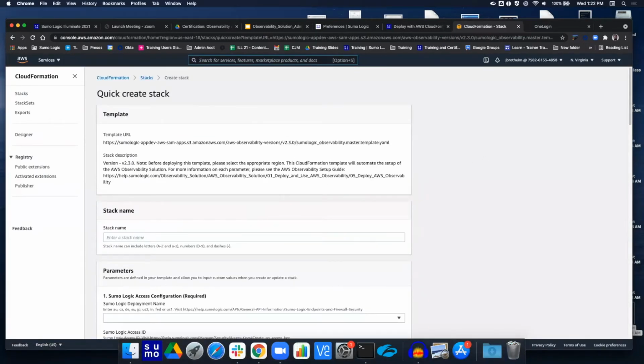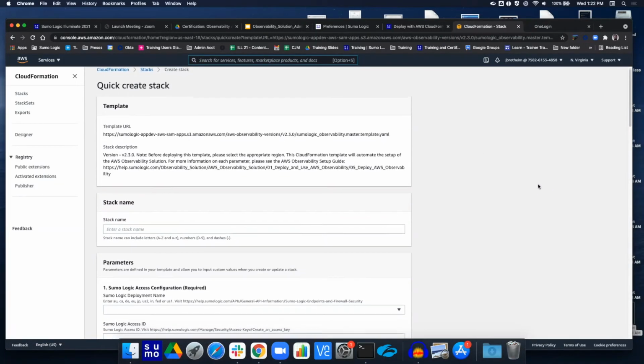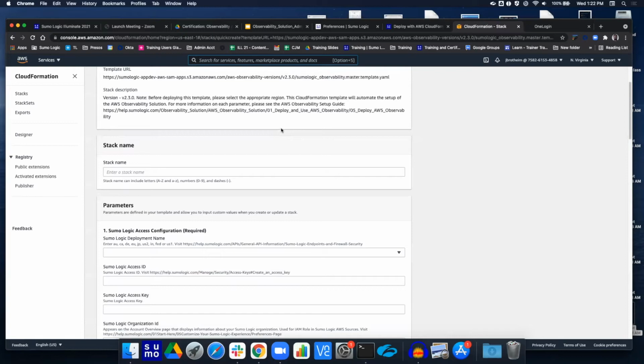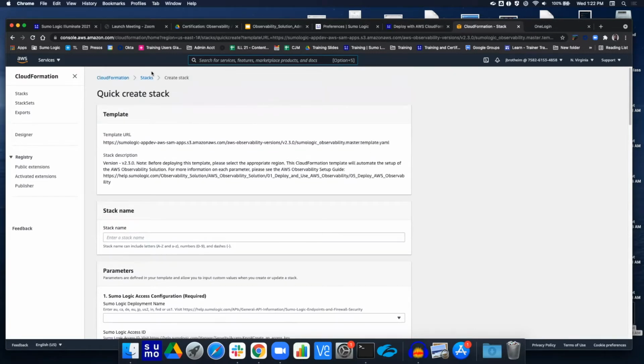So what I'm logged into now is the CloudFormation template and the ability to create that stack that I alluded to. And creating the stack is really fill in the blanks, in a way that's, I don't know if I would say easy necessarily, but more straightforward. So in the URL that we clicked on, we're going to go ahead and create a stack. So let's do so.